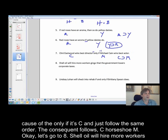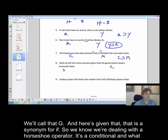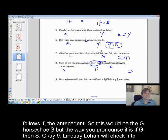Shell Oil will hire more workers given that the government lowers corporate taxes. So Shell Oil is S. Given that the government lowers corporate taxes, we'll call that G. And here's given that. That is a synonym for if. So we know we're dealing with a horseshoe operator. It's a conditional. And what follows if? The antecedent. So this would be G horseshoe S, but the way you pronounce it is if G, then S.